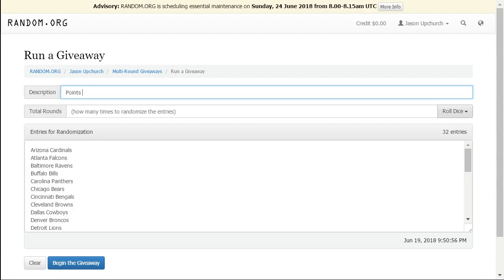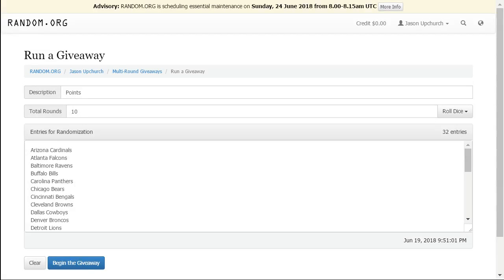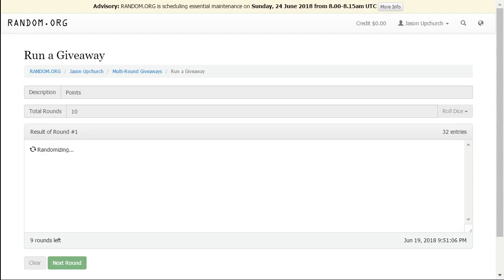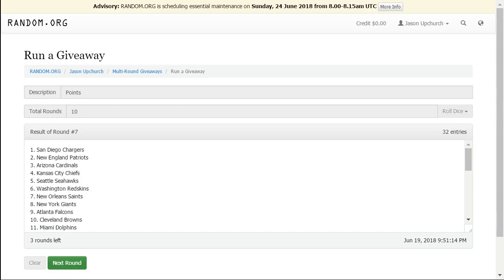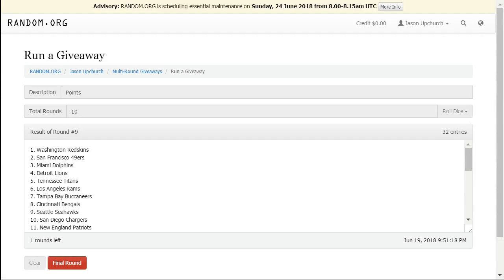Let's roll the dice to see how many times we go. Of course, 10 times. Just more entertainment value for you. All right, here we go. Kansas City, Detroit, Arizona, Cleveland, Indy, Eagles, Chargers, Vikes. At the end of round 9, we've got Redskins, Niners, Dolphins, Lions, and our winners: Seahawks, Raiders, Redskins, and Colts. So Seahawks will get 900, Raiders will get 250, Redskins will get 150, and Colts will get the Max Brown insert to 99.